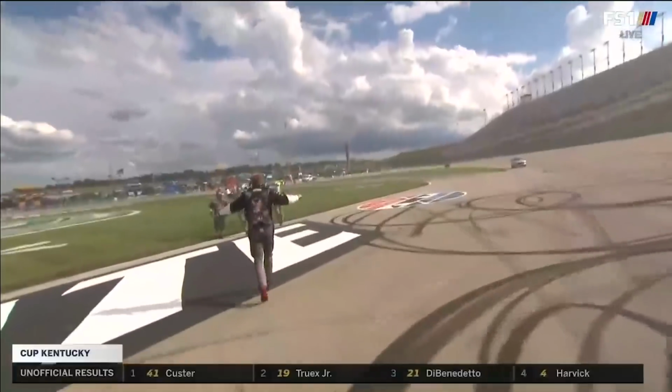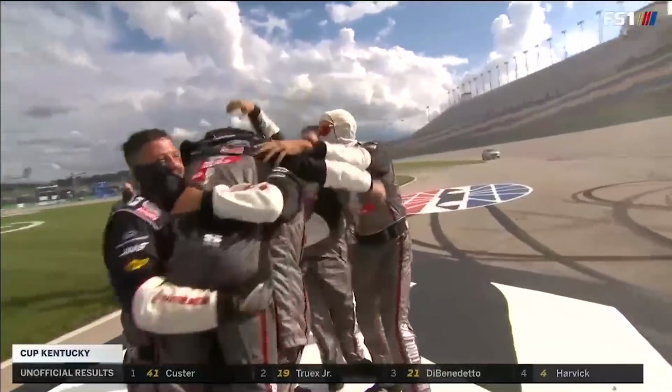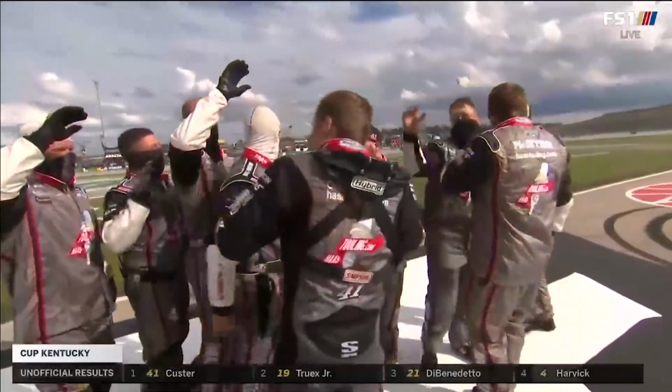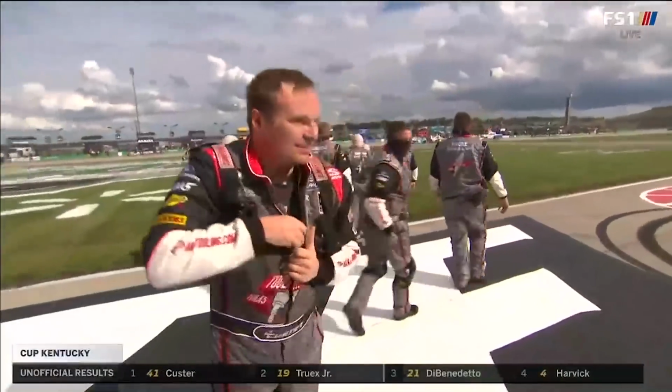Cole Custer's entire team running out. In this moment, they can't help themselves but to celebrate. They've got their masks on, but their young rookie driver just took it to victory lane on that final restart.